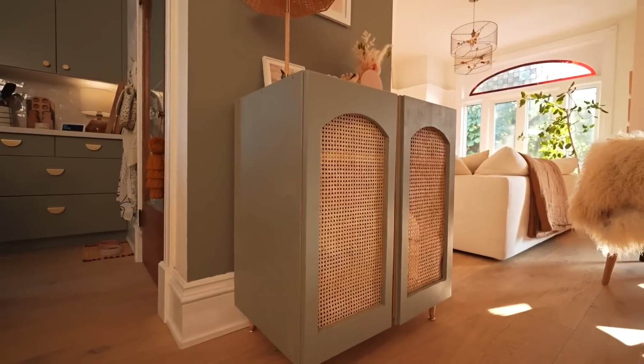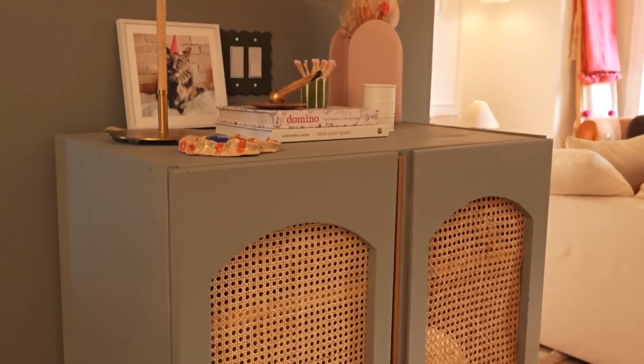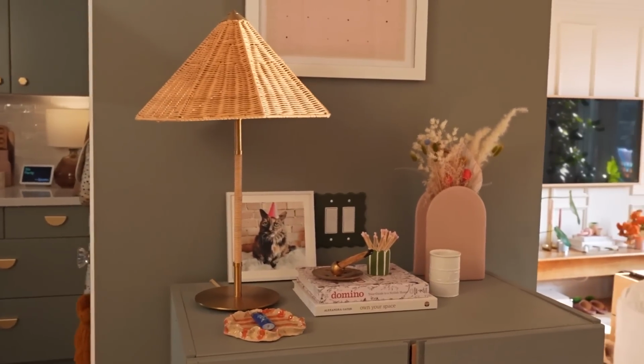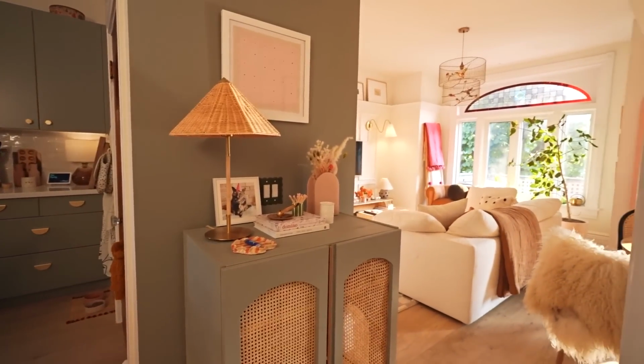So I hacked this Ivar cabinet from IKEA, and I put some cane webbing on the front, and it's literally where my cat's litter box is. All of their accessories, like their food and extra litter, are in the shelf on top. And then there's a little opening on the side, and that's where they go in and out. And it just keeps everything concealed. It keeps it mess-free, and no one knows that it's hidden in here when they come over. I've decorated the top to just make it look like a little console. But yeah, I love this piece, and it's really, really easy to do, even if you are a DIY beginner.